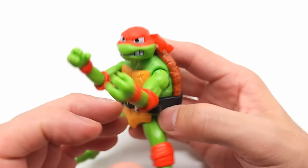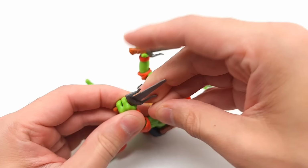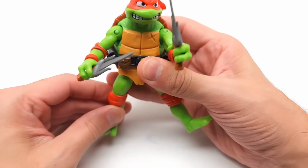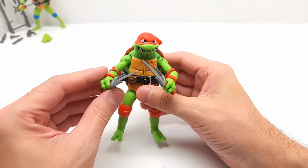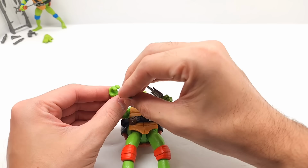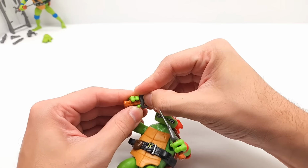Put this in his hand right here. I like that it feels nice and kind of chunky. There we go. That looks great. And you know, I kind of liked in the 2012 series how he would have one holding upside down. Same thing with Leo with the swords. But anyway, looks great. Put this back over here.